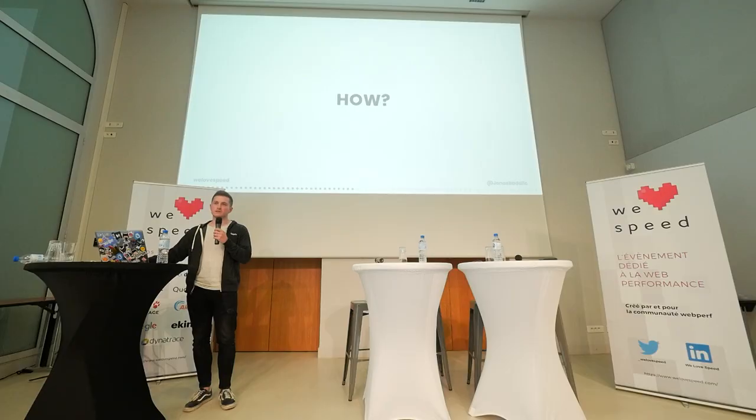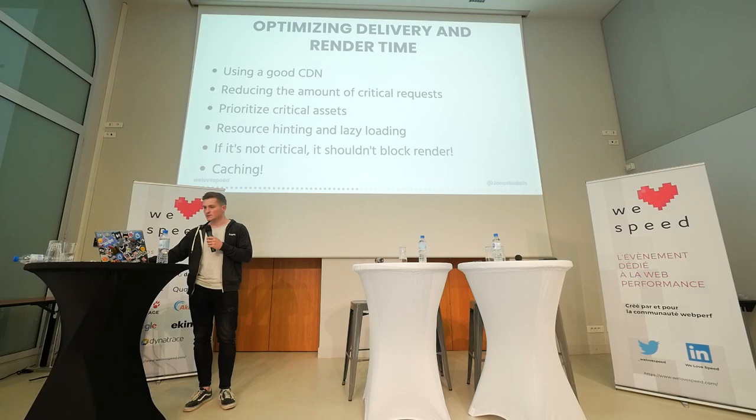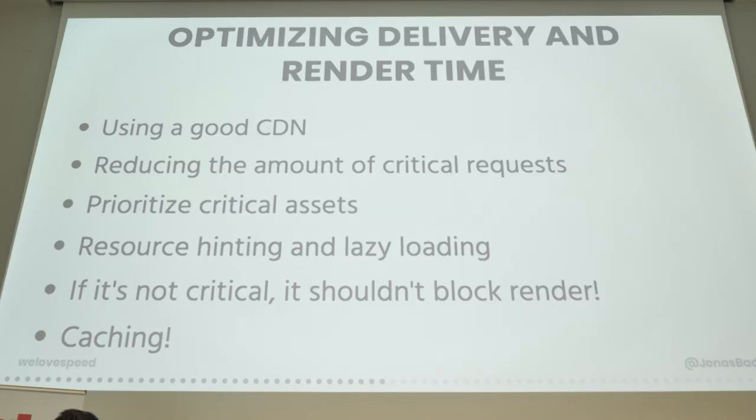So think about how your users are going to perceive your website and what's going to help them, right? So how can we do something like this? How can we improve the rendering performance? Please use a good CDN. It will solve a lot of issues for you.